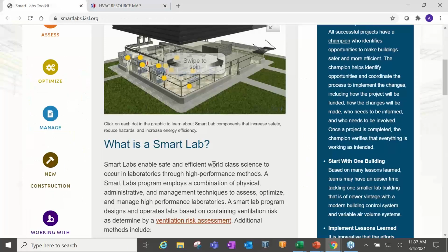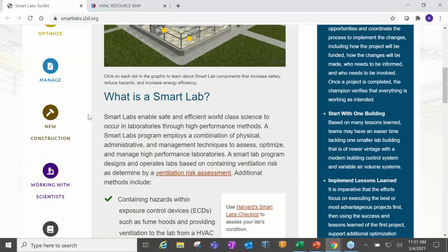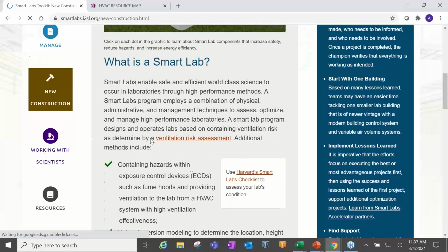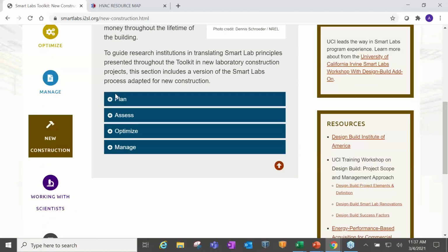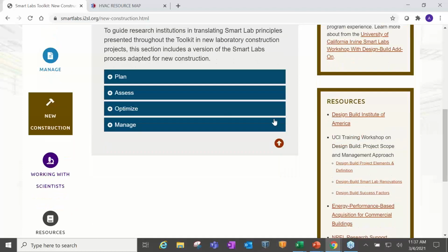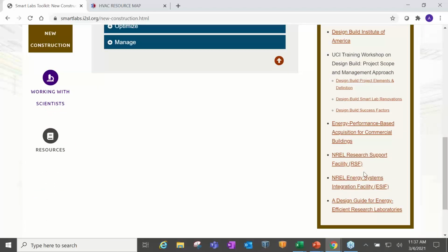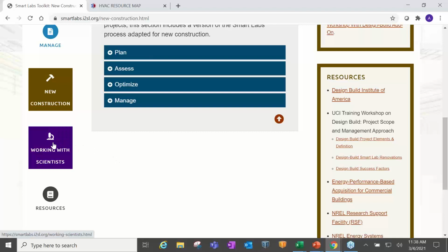Back to the toolkit again, manage is also important. I won't spend too much detail on that. Just take a quick look at the new construction page. It includes resources for design build, as well as some case studies from successful LEED and other low energy laboratories and design guides for energy efficient research laboratories. So more resources for new construction in there.